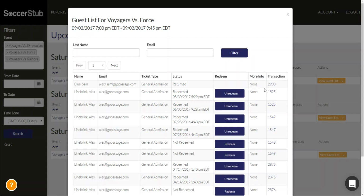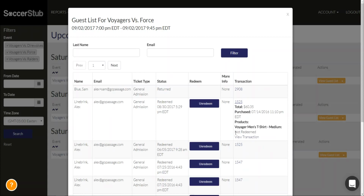And then if you click transaction over here, you'll get a list of their entire transaction. So you can see this one, their total was $60.35. And they did have a t-shirt that they purchased as well. And I can even click in and view more on the transaction. And here's where we really get into some details.